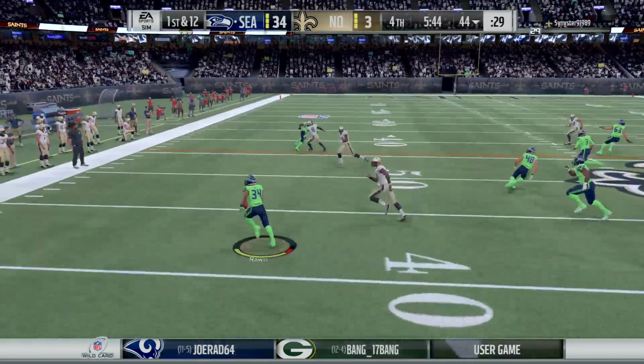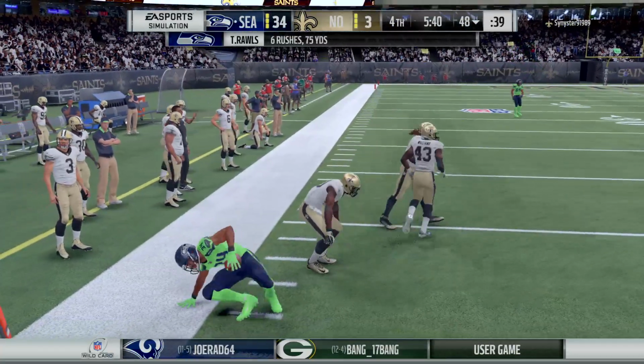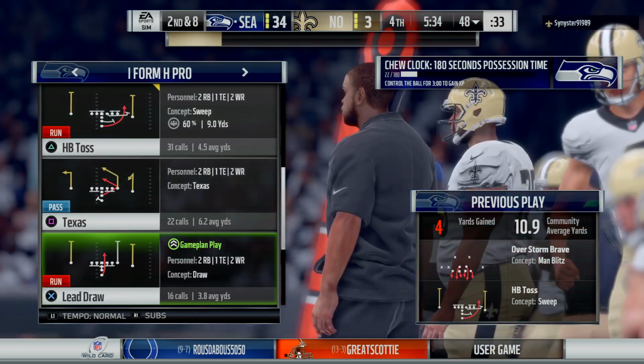Pitch goes to Rawls. And he's going to bowl his way forward to the 48. 4 yards on the pickup. It'll be second down. Brandon, it's all about pace and tempo now for them.